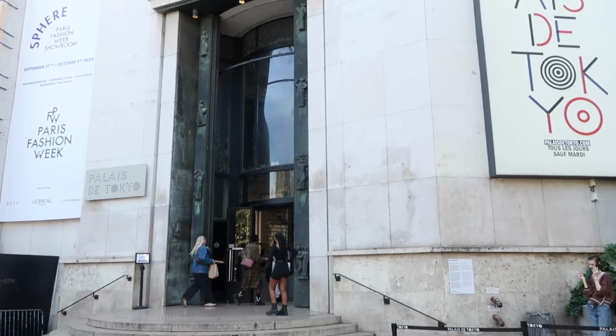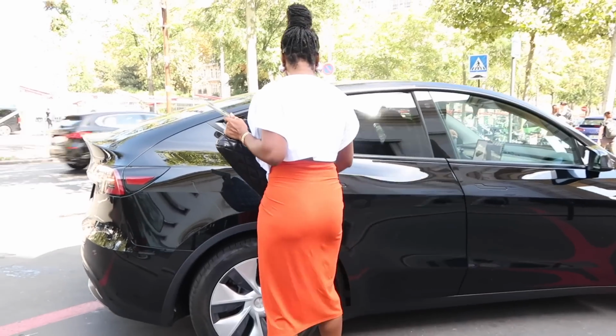Bonjour. So we just went to the first show of Fashion Week in Paris, which for me is always CFCL. They always kind of open up Paris. They're known for sustainability, so they do a lot of knits with reclaimed fabrics, which is great. And so this show was a little bit different.